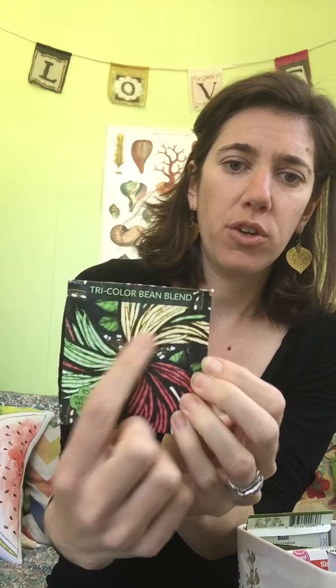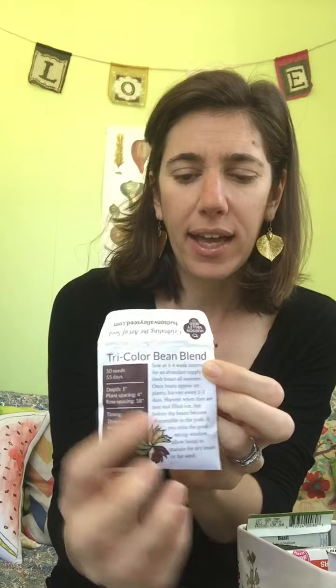And then I also have different types of seed packets. Look, this one comes in a different type of package. It still shows the picture, but it's kind of done in a more artistic way, making a cool design out of the green beans, white beans, and red beans. And this has like a little present. You open it up, and inside are the bean seeds, see? And it gives you all the information, just like the other packet.